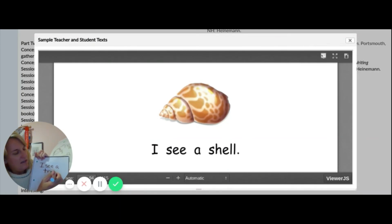Maybe I know how to spell tree, so I can just write it. But what about if I wanted to say, I see an alligator? That would be a lot more difficult, wouldn't it? I repeat those words, space, A, alligator. I'm going to have to use some of my tools to spell that word. I'm going to have to sound it out. Remember how we chunk and stretch the word and listen to all the sounds? I might need my ABC chart to know what letters that sound matches.